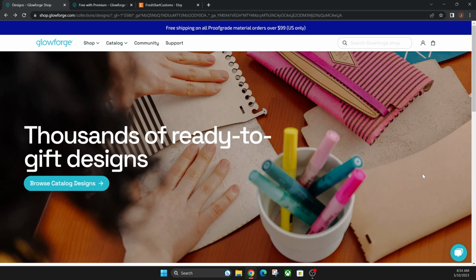I've been given some concerns on Glowforge Premium versus Etsy, both by sellers and designers here, and how someone will buy a file on Etsy that's the exact same as on Glowforge Free with Premium catalog here, and then they expect a refund from that seller. It doesn't quite work that way.